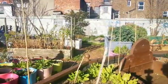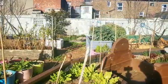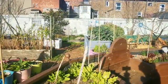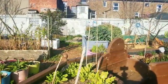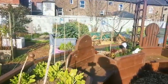And lots of other lovely beds all the way along there, filled with cabbages and leeks, but also flowers as well, because we want to encourage pollinators.